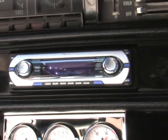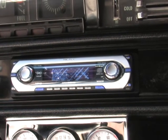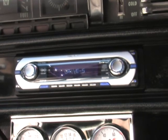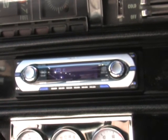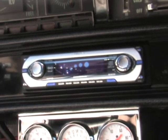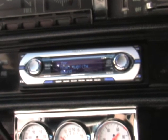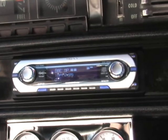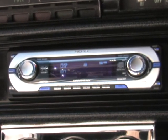We recently upgraded the stereo in this car as well. It does have a Sony Xplod system. The speakers in the back are Sony Xplods. We'll get to show you those here in just a second. And the car is also wired for front speakers. I have not installed the front speakers yet, but the wiring is all done, and it would be a simple install for you to complete at this time.